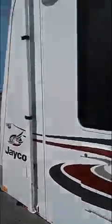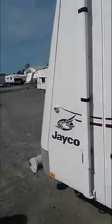So we'll do a bit of a walk around. A bit hard to see. Have a look in the boot here. There we go. So that's where the gas bottles are, two gas bottles. Look at this stuff. It's even got its own cones.